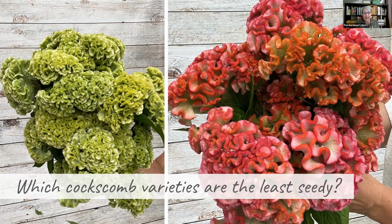But the gift of that is you can leave them in the garden to develop longer because they are slower to go to seed, and when they do seed, it's a lot less, so they don't really look dirty.